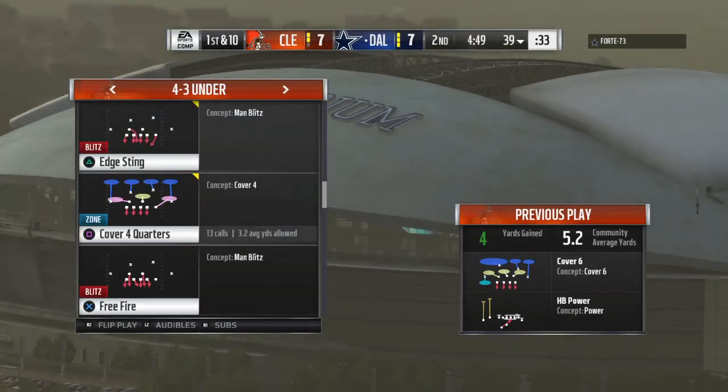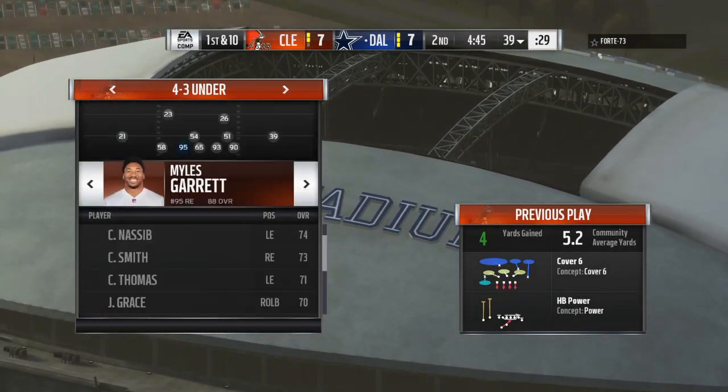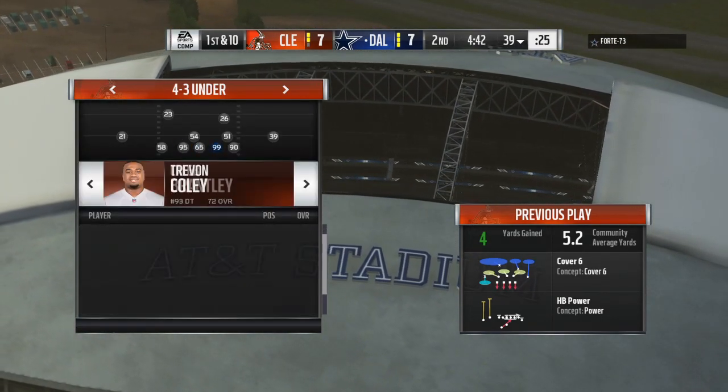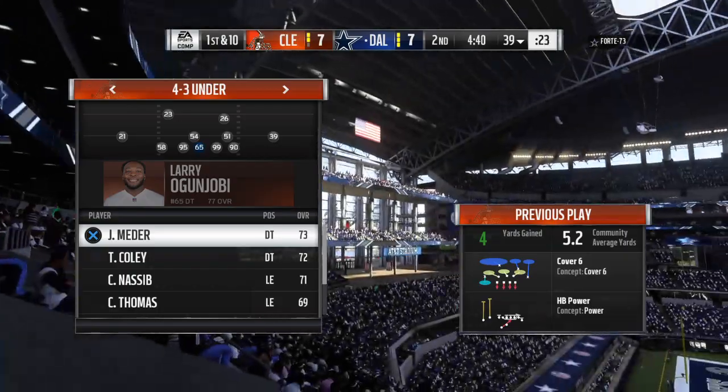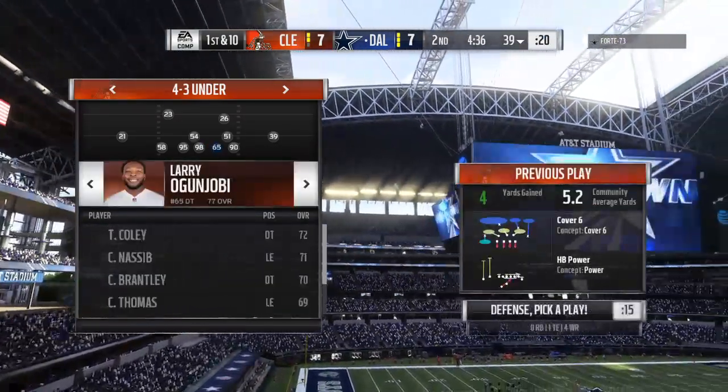2nd and inches is oftentimes an invitation for an offensive coordinator to take a big shot downfield because he feels like he can come back on third down and pick up the first down. But sometimes you just don't want to break tendency. Stay with what you are, stay with who you know, and go get the first down. That's exactly what they did.